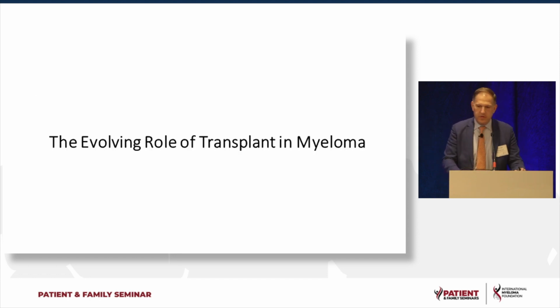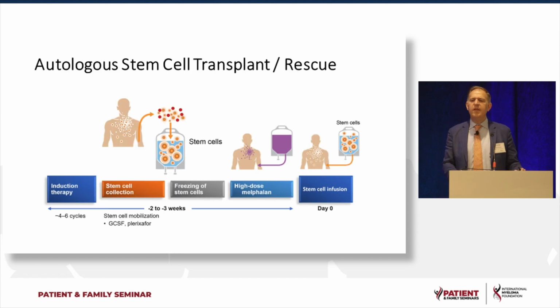So let's talk about transplant. So what is it? It's not really a transplant. You're not getting anything from a donor, right? It's just a clever way of allowing us to treat your myeloma with very high doses of a chemotherapy drug called melphalan. We've been using melphalan for over 50 years to treat multiple myeloma, and it's very good at killing myeloma cells. It's very good at killing myeloma cells at high doses.